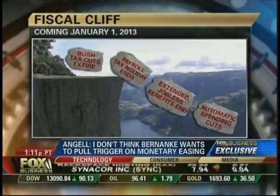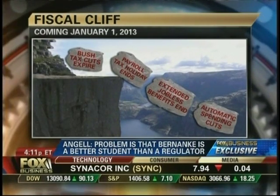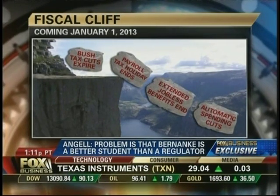Wayne, one of the things that Mr. Bernanke has been very vocal about, he has not shied away from the fiscal cliff. He's been very negative when it comes to the word Congress. Do you think that his words carry any weight in Washington now? Well, not too much. I mean, I think Chairman Bernanke should stick to monetary policy and not have all this advice in regard to fiscal policy.